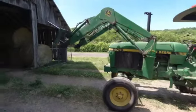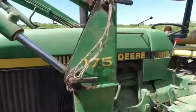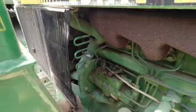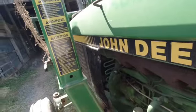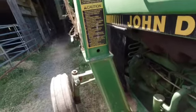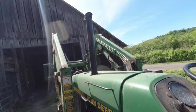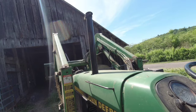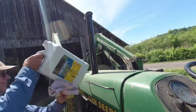Well, I broke down. I got a ride to the house. My fan is not turning. My fan clutch is locked up or something. My tractor got hot. Boiled over some. I'm gonna try to put a little water in it. Maybe, or antifreeze. Get it back to the house.